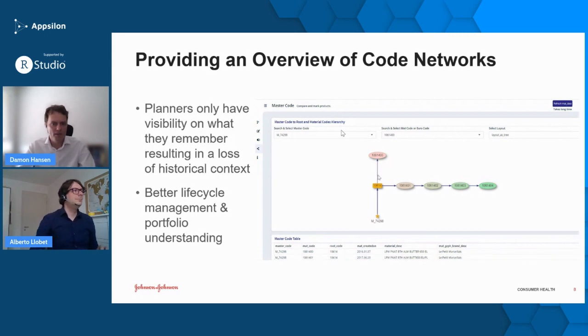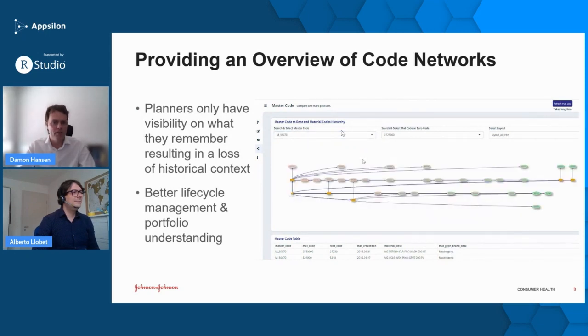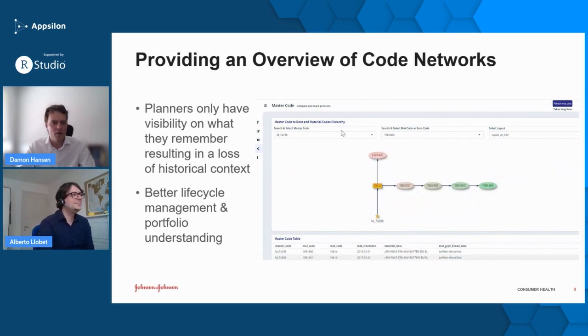What we've noticed is this is allowing us to have a much better life cycle management of our products within the supply chain, as well as with any sort of movement of employees with the company. Now someone can look at the complete historical context of a product and not just the historical context from where they joined or what information was handed over from their predecessor. So it's really giving us a much better understanding of our portfolios within the business.